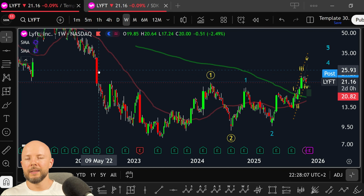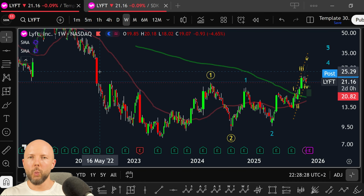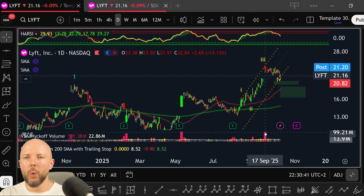If you ever see such a structure, never, ever short it. It is prohibited. You will get wiped out there easily. This is one of the strongest bullish signals. Never short it. Never, ever.